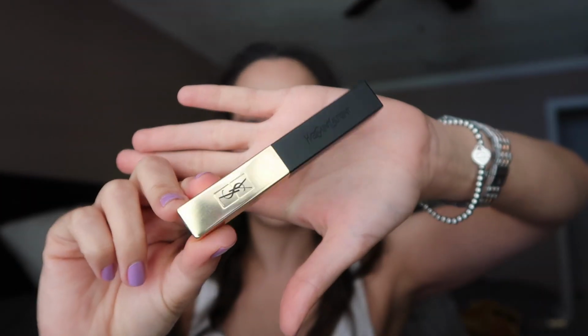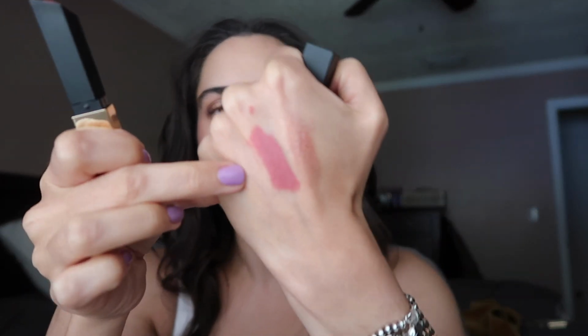Next, we have the YSL The Slim lipstick. This came in a set I hauled during a Nordstrom anniversary sale about 2 years ago. So I liked this lipstick formula, even though it was matte. It wasn't drying on the lips. I'll tell you what my problem was with it.